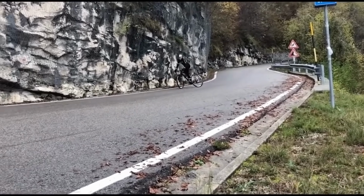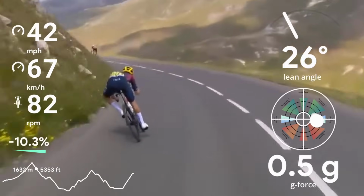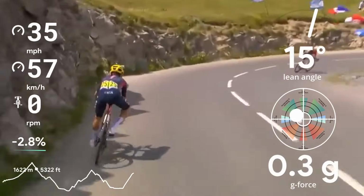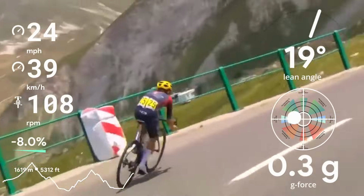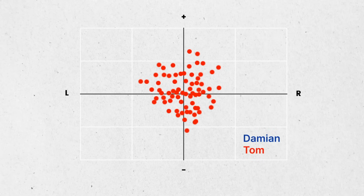Tom Pidcock. There's an old quote in cycling: you can't win a bike race on the downhill, but you can definitely lose it. But I guess the first person that said that had never met Tom Pidcock or Chris Froome, Peter Sagan. Anyway, we can see in real numbers how close to the limits he rides by looking at his lean angle on that stage 12 of the 2022 Tour de France. You can see hitting 40 degrees, and with some banking, he hits 48 degrees.